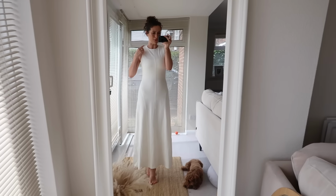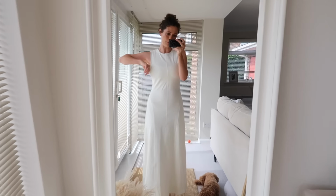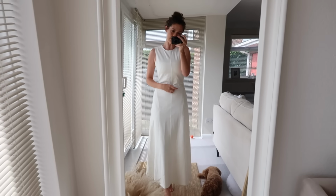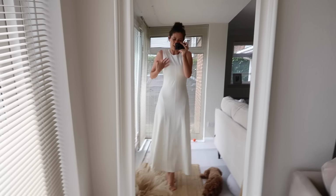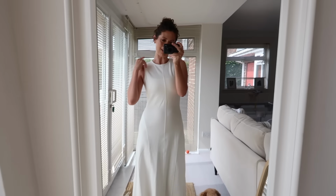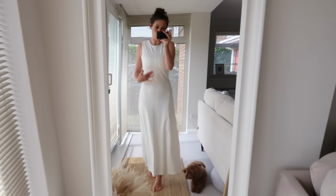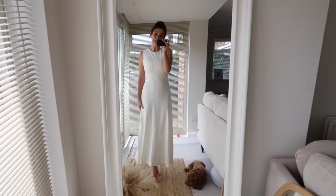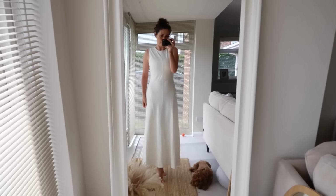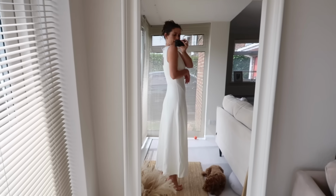I'm not sure, you know. I think I probably could have sized down because it's supposed to be really tight and it's just a little bit loose around here. There's just a tiny bit of material. It's kind of meant to be a bit more fitted, I think. I'm not too sure about this seam running down the front. It's quite prominent. It is a very stretchy material, like a thick t-shirt material, like a really stretchy cotton, and it's quite a flattering shape.